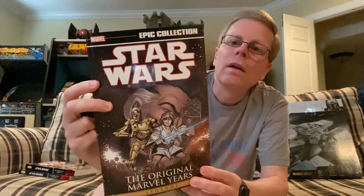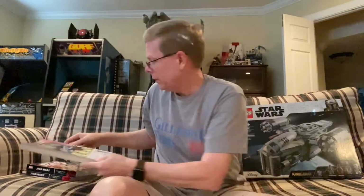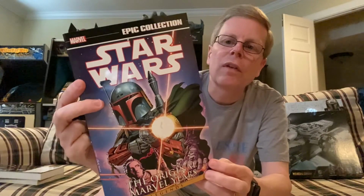I also picked up volume 2 of the Star Wars Epic Collection, volume 3, and volume 4. Still on the lookout for volume 1. But these, they reprint the Marvel Star Wars issues from the 70s and 80s. They reprint all these issues. And they're hard to find, so I figured I'd just buy them in trade.